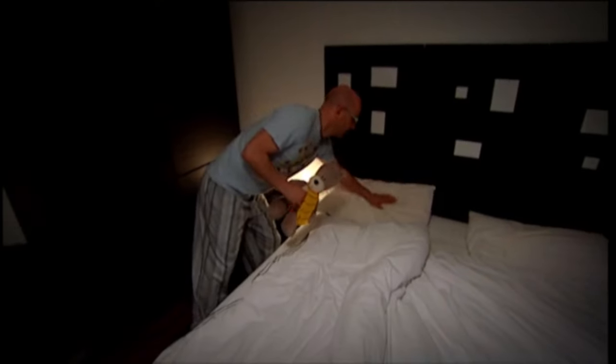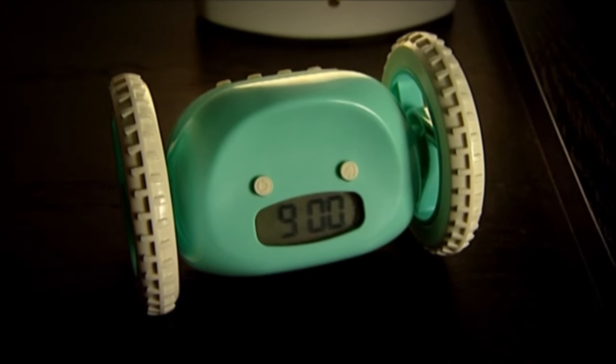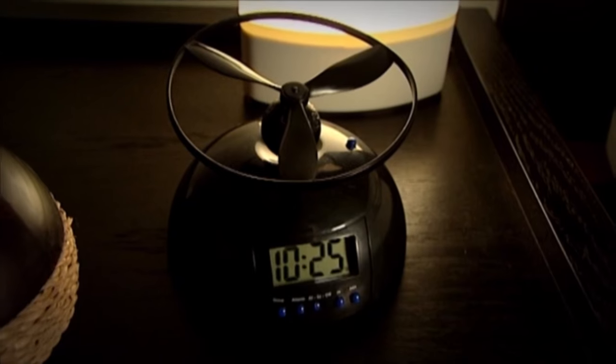Alarm clocks. Getting up in the morning is never fun, but there are some pretty cool new gadget alarm clocks which could make your mornings more bearable. So what are the top five you can buy? Well, set your alarm for now, because that's when I'm going to tell you.